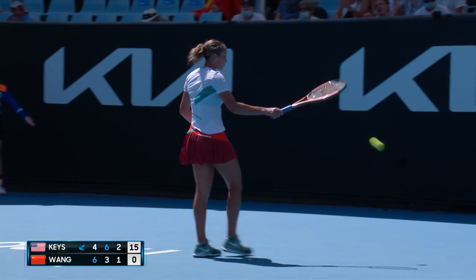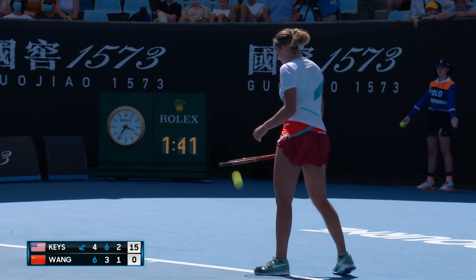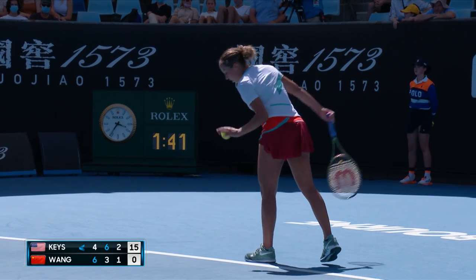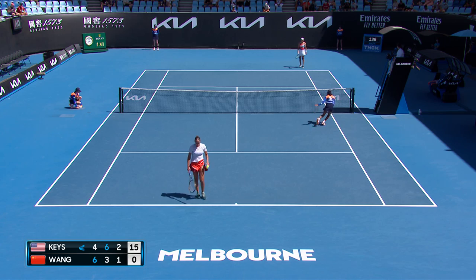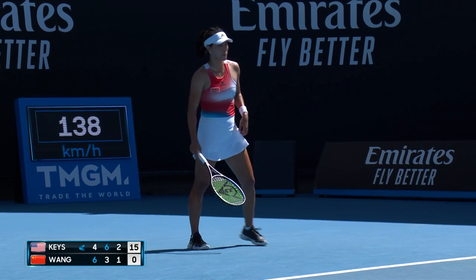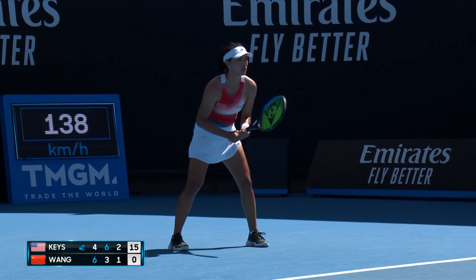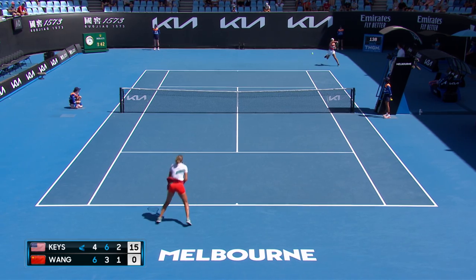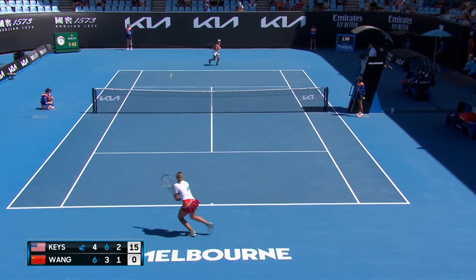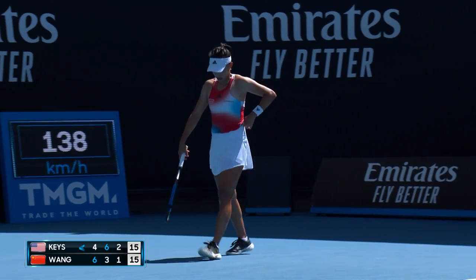Oh, right on the line. Good accuracy from Keys on that backhand. Just got a little ahead of herself. Mishit that slightly on the backhand.